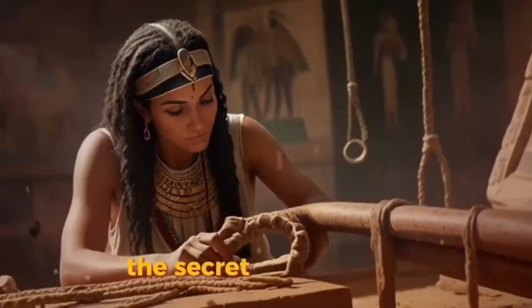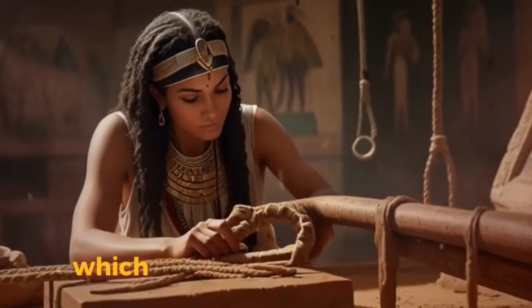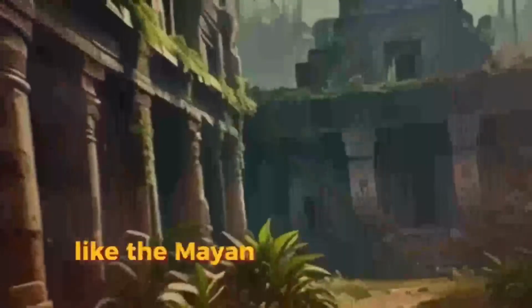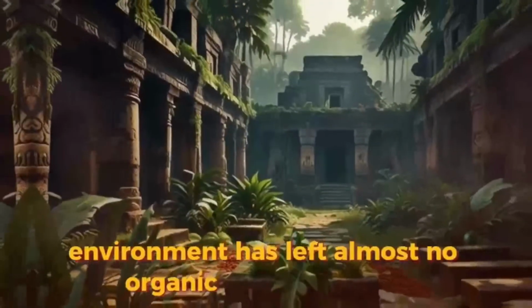The secret to the rope's preservation lies in the desert's arid air and the oxygen-deprived environment of the sealed tomb, which prevents bacterial decay. This remarkable preservation contrasts sharply with sites like the Mayan ruins in Central America. Despite being much younger, the humid jungle environment has left almost no organic material intact.